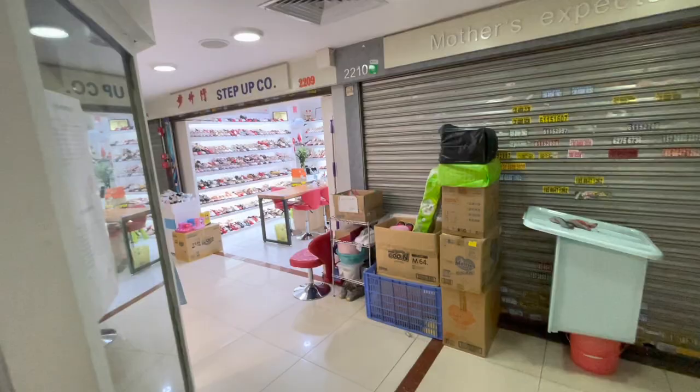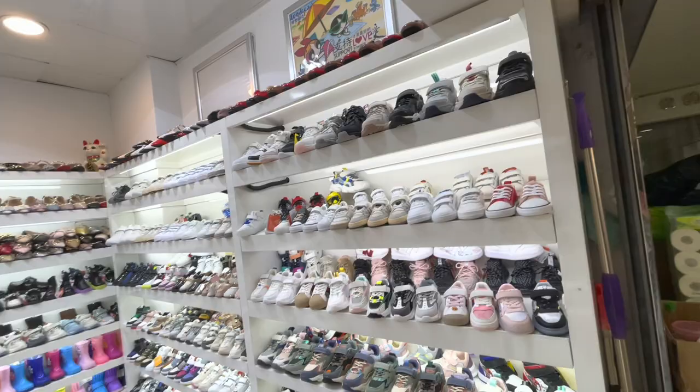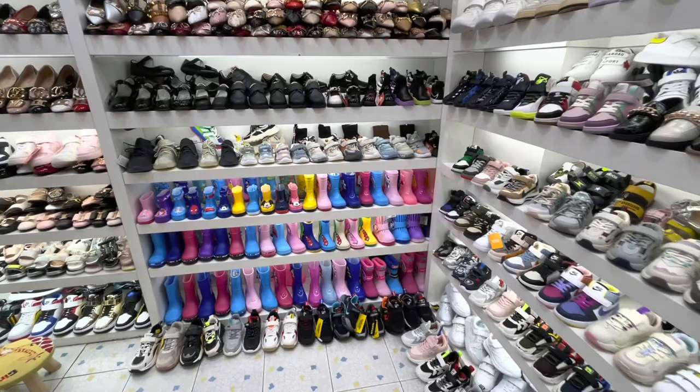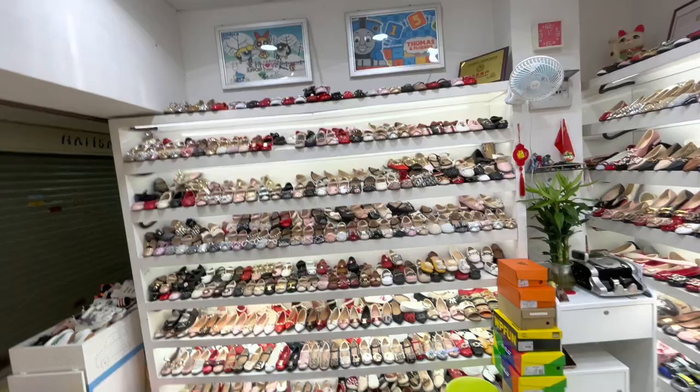And here is a shoe shop. They've got quite a number of shoes, some sneakers, some rain boots. I don't know what you call them. Are they called rain boots? But I find them quite cute, and many other shoes as well.